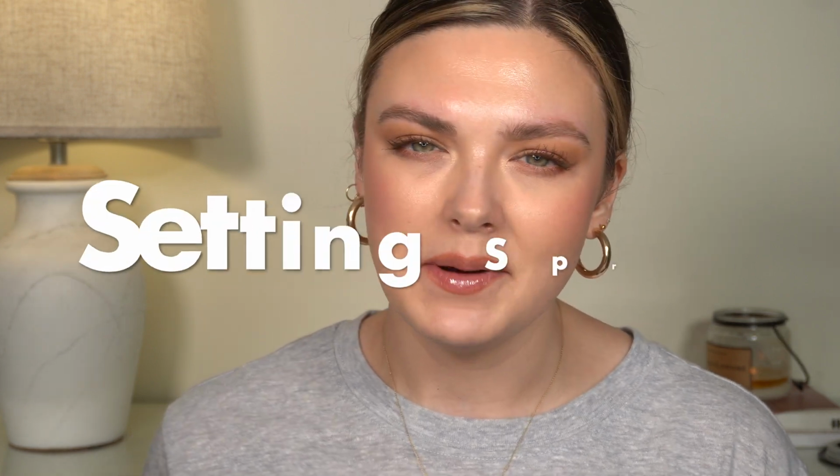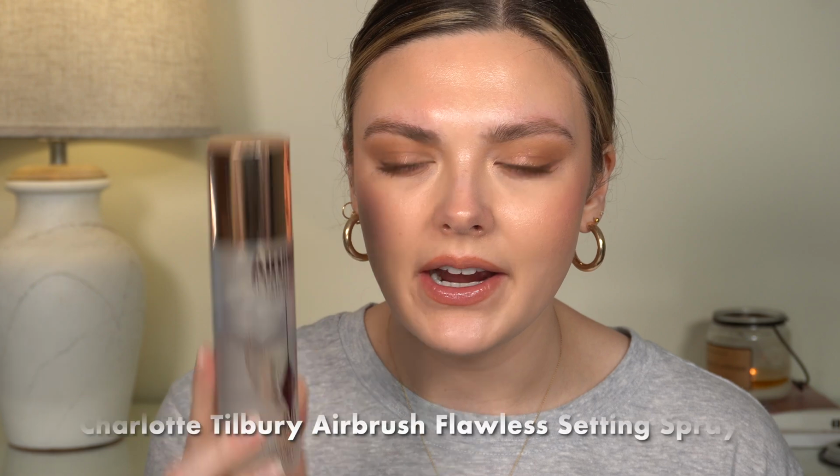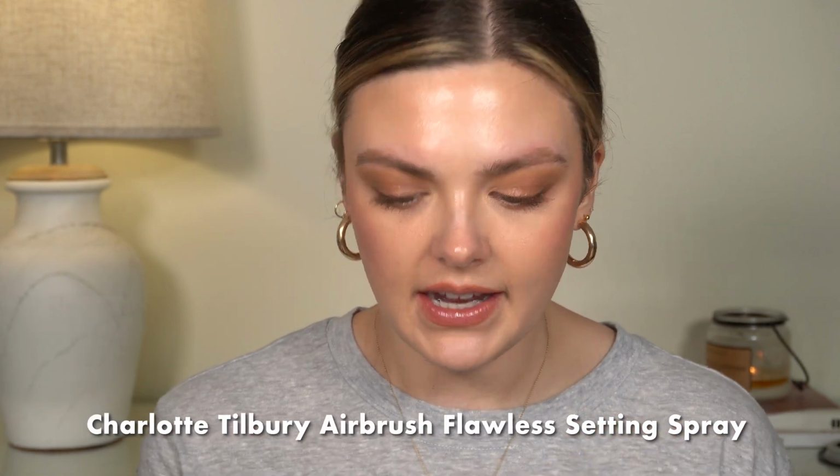I love them both, but this is a great gloss. I love all the colors, but I use Fussy the most. And the last makeup product is a setting spray. I wanted to pick two of these, but I made myself only pick one, and I picked this one, the Charlotte Tilbury Airbrush Flawless Setting Spray.